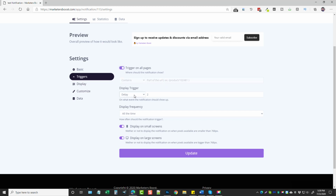You can display the trigger. You can set a delay. You can set it for an exit intent, so if someone starts to leave your page, it'll pop up. Or you can even do a scroll percentage. So if you have a long page, and if they scroll say 50% down the page, you can set that, and then that's when the notification will pop up.